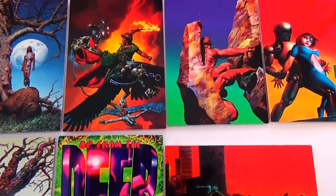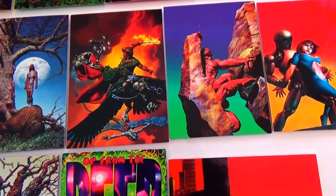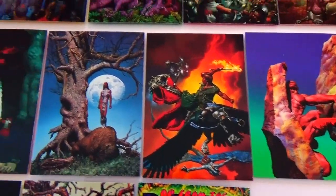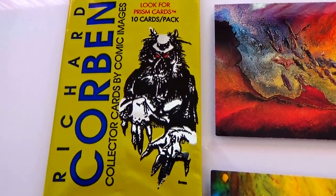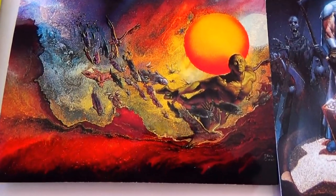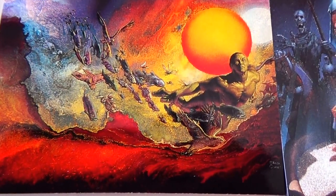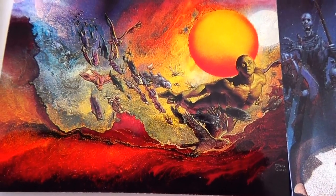Okay, here we are with some Richard Corben collector's cards by Comic Images, and they came in packages like this with 10 cards in each. So let's start with this one. This is card 69, Flights into Fantasy.